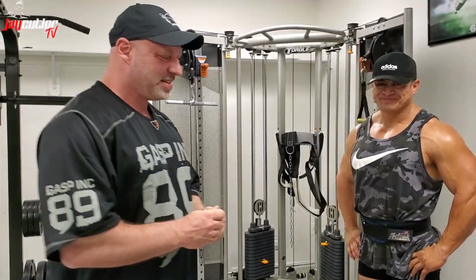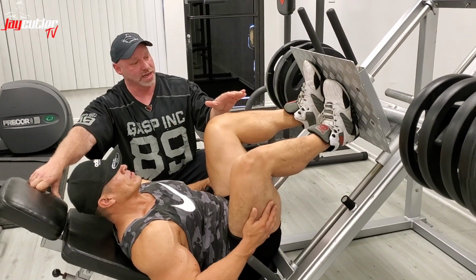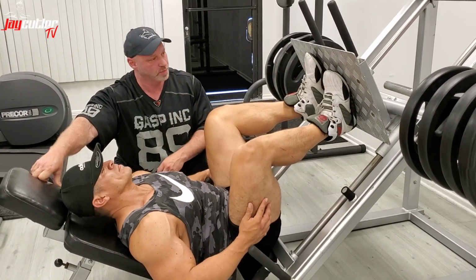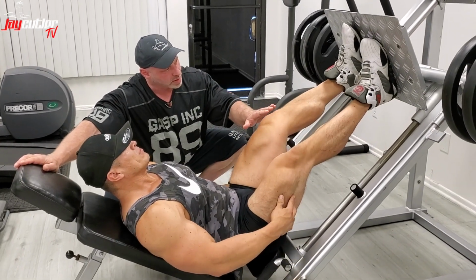All right, guys, we're going to hit some legs. Hopefully you learn something. Okay, so for the first exercise, we're doing the leg press. He's using a close stance here. We're going to work the outer sweep, and we're going to be doing 5-second negatives. Okay, all right. Here we go. We're going to go right from the beginning. Okay, here we go. And begin.